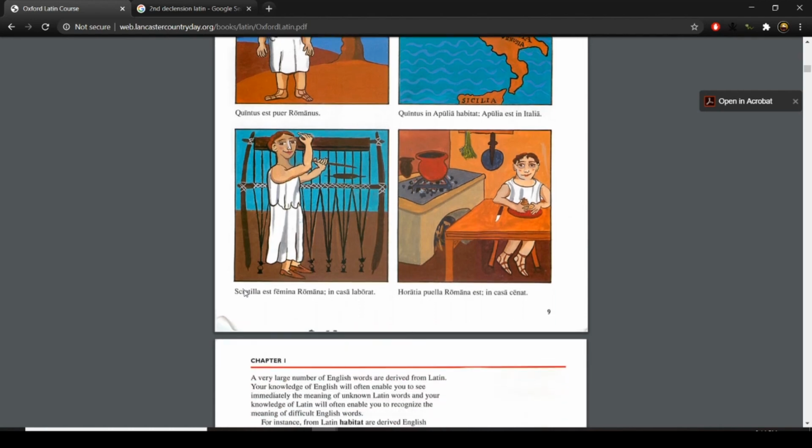Coming down here, scintilla est femina romana in casa laborat. We look for the verb est. Scintilla is a subject because it matches the verb, and in first declension, scintilla would be a feminine noun. The A gives it away, it's nominative, so scintilla is a subject. Scintilla is a feminine Roman, or a woman Roman. Wait, what am I saying? A Roman woman. These are the same as up here. The A gives it away, that's nominative because it's also describing scintilla, and so they would all fall in the nominative case. Over here, in casa laborat, laborat is our verb.